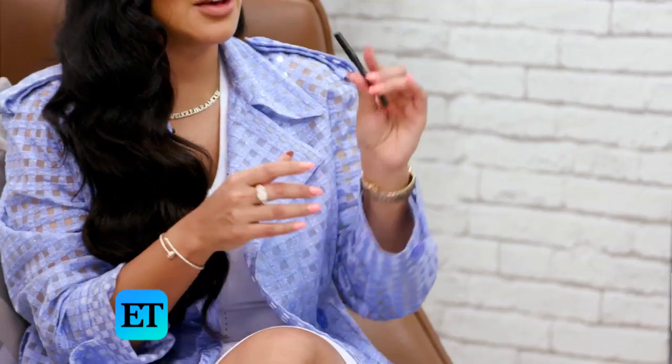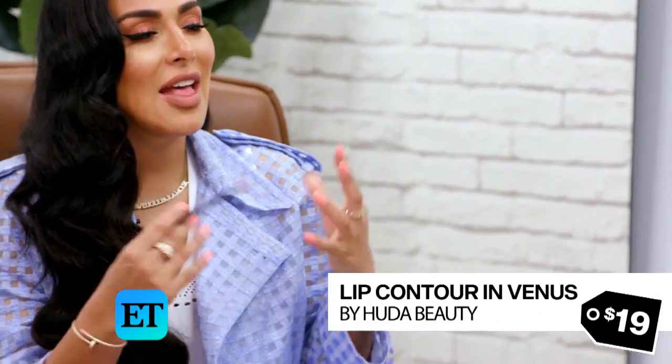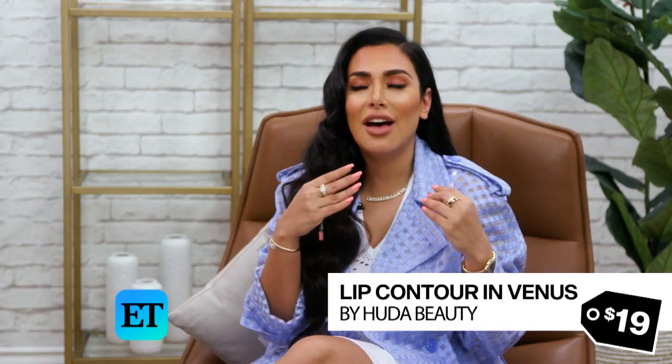One of my favorite products that I can't leave the house without is my Huda Beauty Lip Contour in Venus. That's because I actually love creating a nice shape for your lips. I feel like sometimes a lot of people don't realize that your lips also add balance to your face. So I always like to fill in the corners here a little more, add a little more depth, and then I also like to line the Cupid's bow. I'm really into overlining my lips. I feel like it goes a long way.